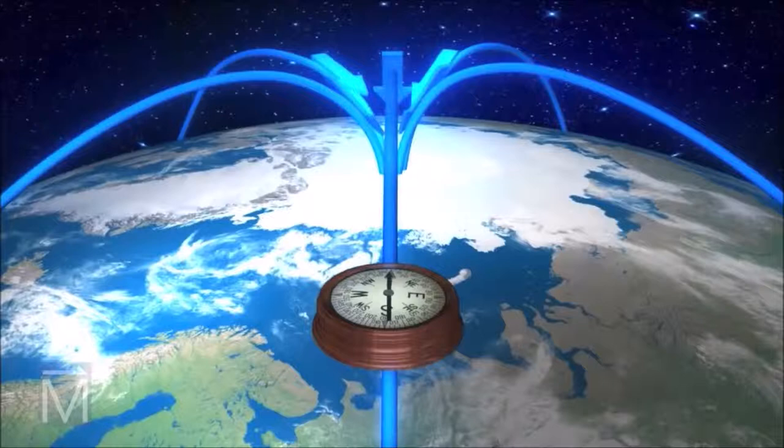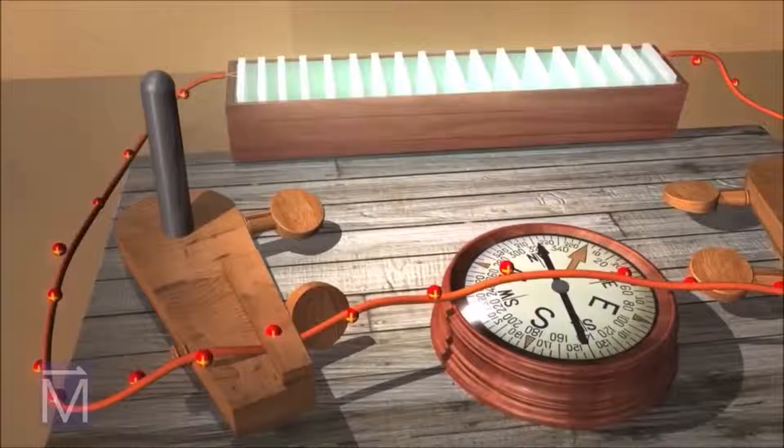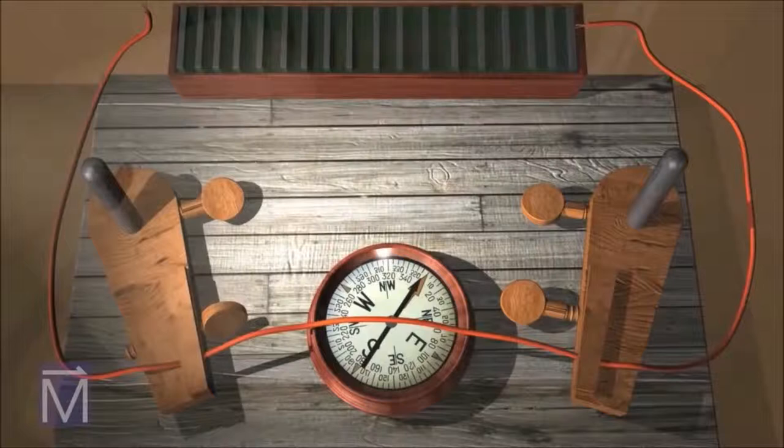Ørsted happened to place the compass near his battery and was startled to notice that the compass needle moved. As Ørsted deduced, this happened because the wire produced a magnetic field around it when it carried a current. If there is no current in the wire, the needle reverts to the alignment with the Earth's magnetic field.